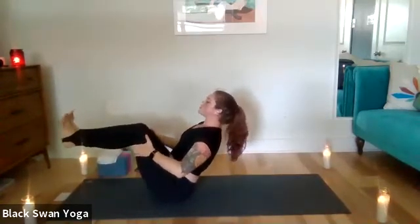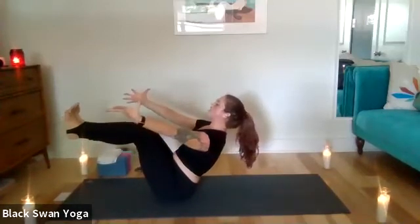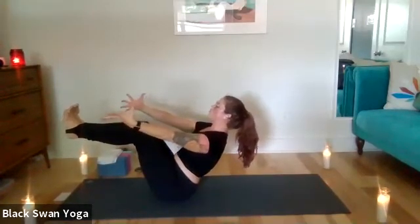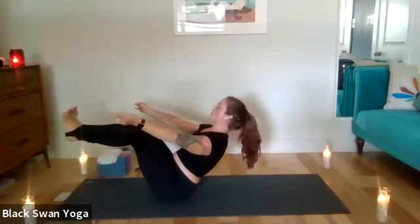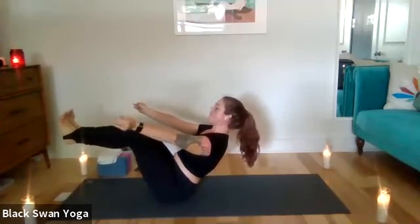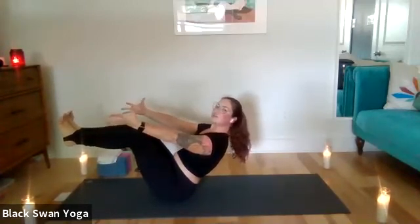Balancing here on your sit bones. Squeeze your inner thighs together. Release your fingertips away from your shoulders, reaching towards your toenails here. Hug your belly and lift up through your heart. You're here for 5, 4, 3. Finding movement in 2, 1.